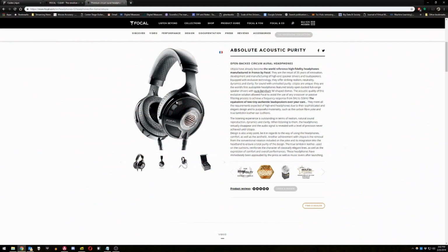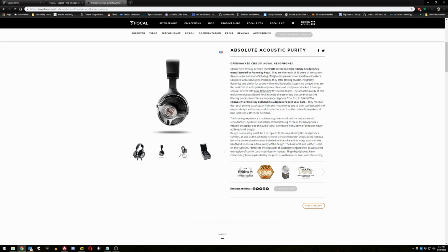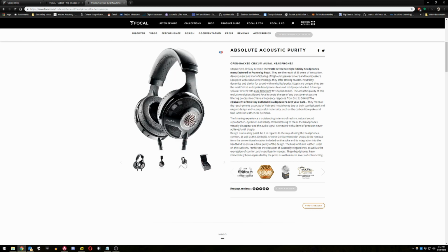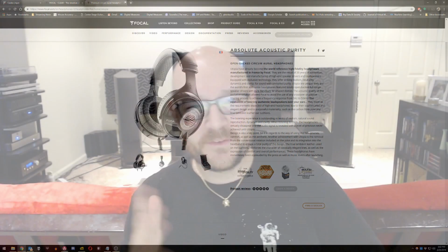The Utopia, on the other hand, I didn't want to like it. It's actually my second time hearing the Utopia. I heard the Utopia once previously, a couple of years ago. It impressed me then. My initial impressions at that time were, that is a headphone worth $4,000. I don't think I would ever pay $4,000. Maybe, but now you know what I'm doing.